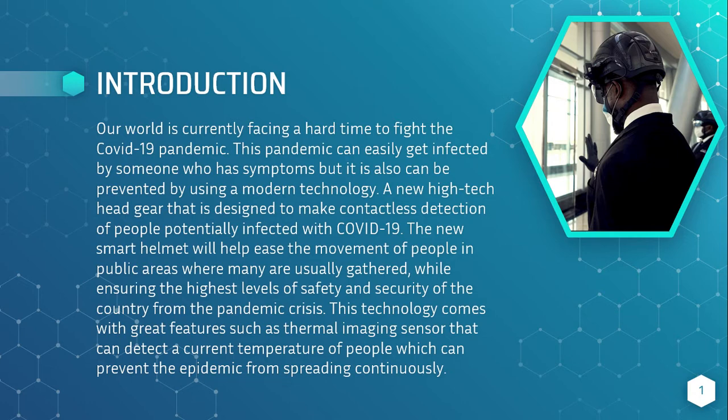This technology comes with great features such as a thermal imaging sensor that can detect the current temperature of people, which can prevent the epidemic from spreading continuously.